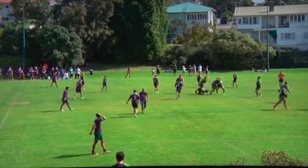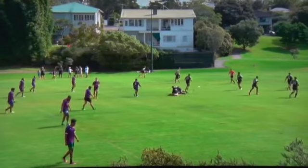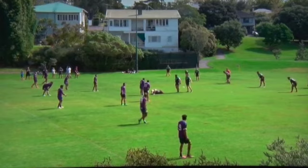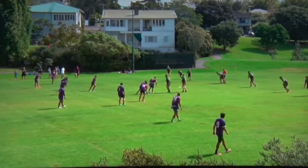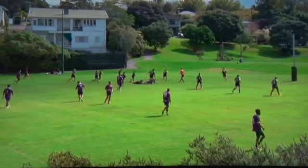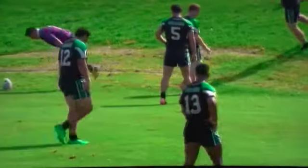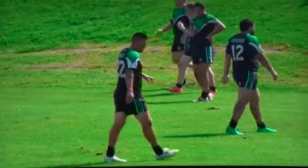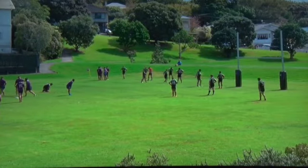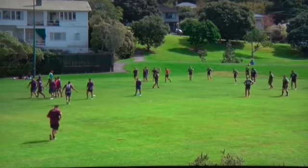Looks to pass it out to the number 15, but he gave up and came out the right hand side to get it this time. Number 6 with the ball now. Now they go left, and it's 22 that runs it straight down. Nice little run forward, and nice offload to number 2 for Richmond, who scores from the left hand corner there. A nice little try scored by them. 22 coming on with a burst, and out to the number 2. So, nice try after 6.5 minutes in this second quarter.